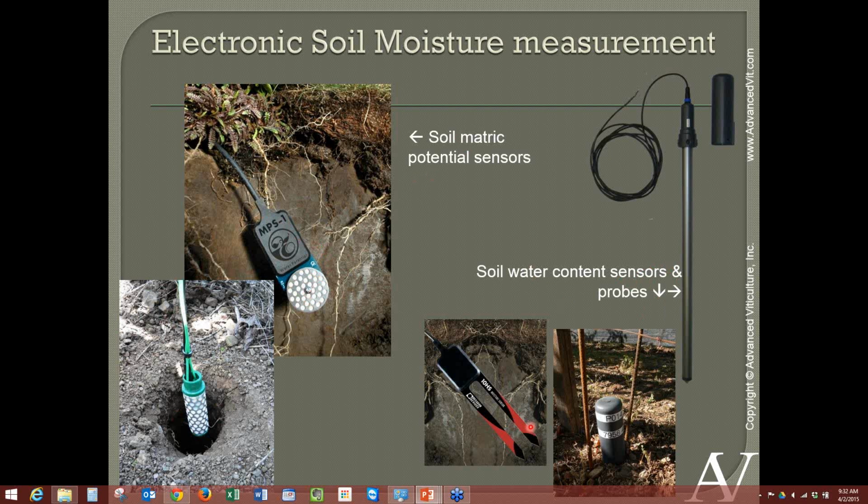There may be a slight disadvantage there, as these on the left will tell you how hard the plant has to suck to get the water out of the soil, but the ones on the right will tell you how much water is there, and actually I find them to be more useful. There's a reason for that, and I'll show you in a minute.